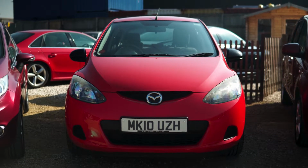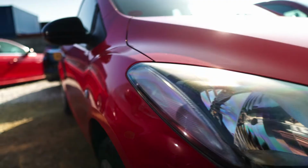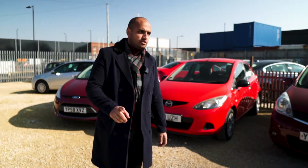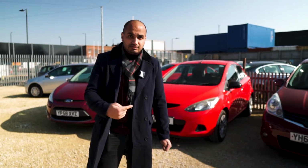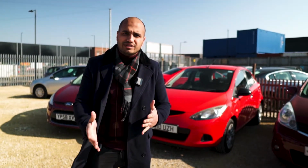Mazda 2. Bit weird looking, I don't know. It's not gonna be everyone's cup of tea. I personally think they're nice. They're really nice to drive, by the way. The seating position, they're really light, they're really easy, perfect for around town driving. I like the Mazda 2s, I'll be honest with you. A lot of people don't really look at this car, and I don't know why, because I think they're brilliant cars. If you're looking to buy a first car, definitely put that on your short list of cars to buy. Drive them and you'll understand why.